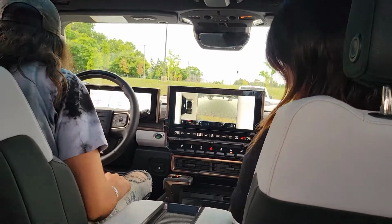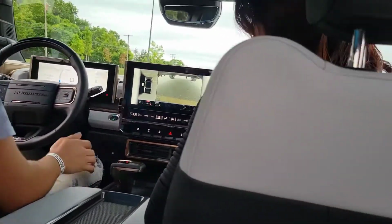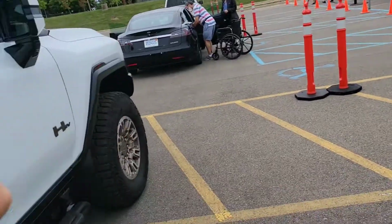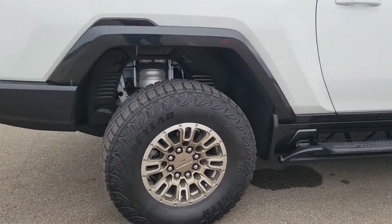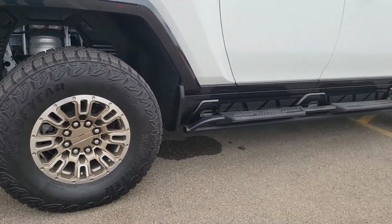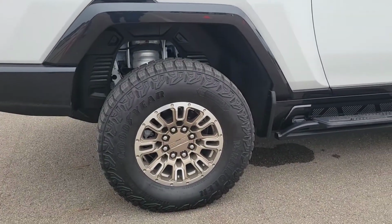I want to see it. While you stay in the car, you guys get out, and then I want you to turn that wheel so they can see the back tire. Okay. Thank you. That's cool.